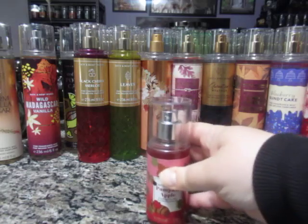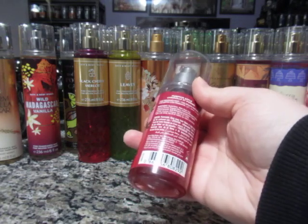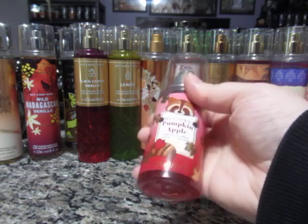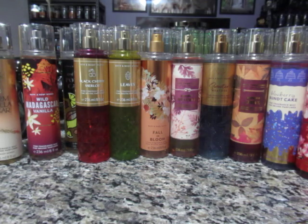This is pumpkin apple, and that's how it looks like. Because this is a mini, there's no scent notes on the back. So that's pumpkin apple. This one's very heavy cinnamon apple type of fragrance. So if you guys are not a big fan of cinnamon, I would not recommend that one, but I love it.